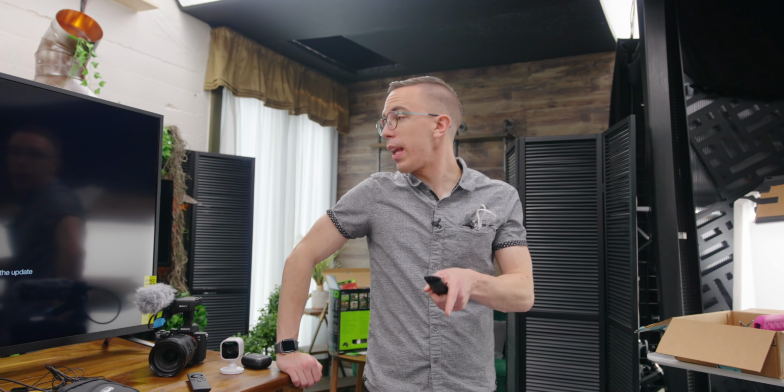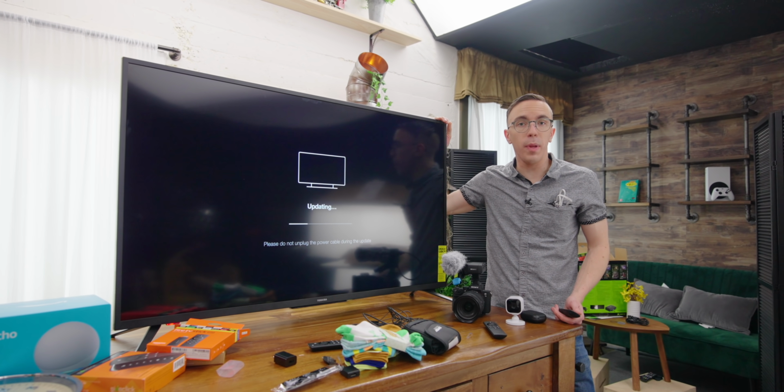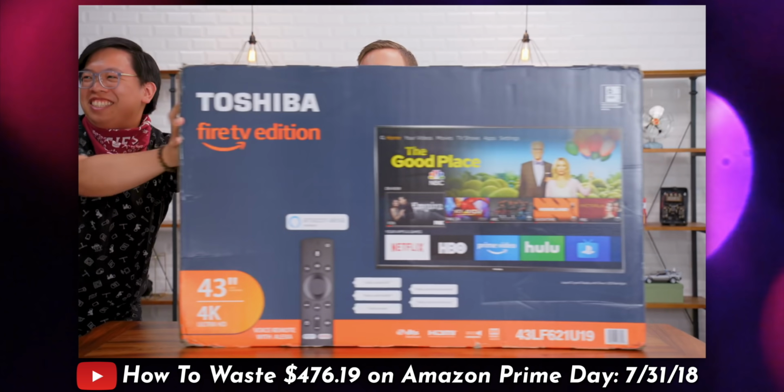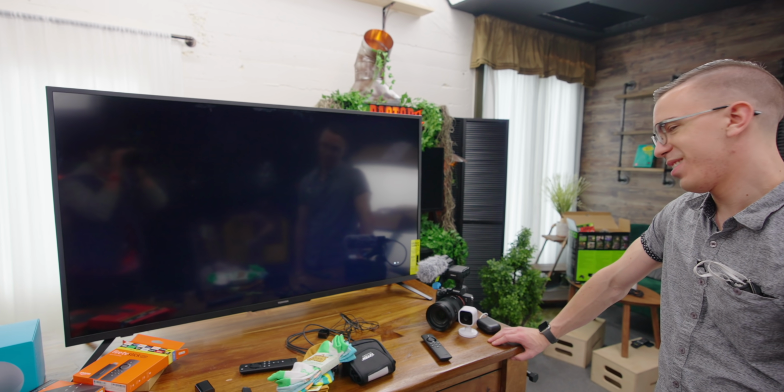Hey, you know, there's a good side of this, though. Now that we have our Fire TV updating, at least we can see that the display is not cracked horribly like the last time we had a Fire TV on the channel. Alexa, Play Despacito.